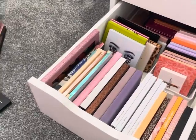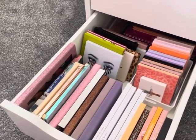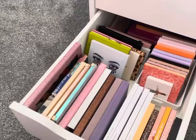In today's video, I thought, do you know what? I would do my eyeshadow palette and my face palette collection video. I don't really have tons of face palettes, so I thought I would just combine it in with my eyeshadow palettes as well.